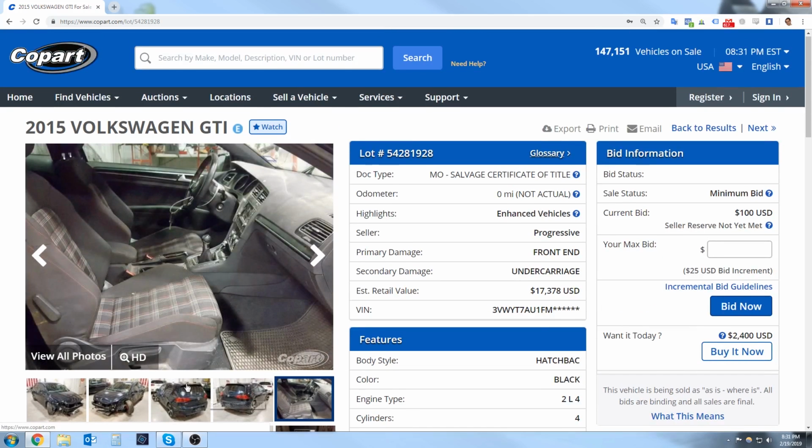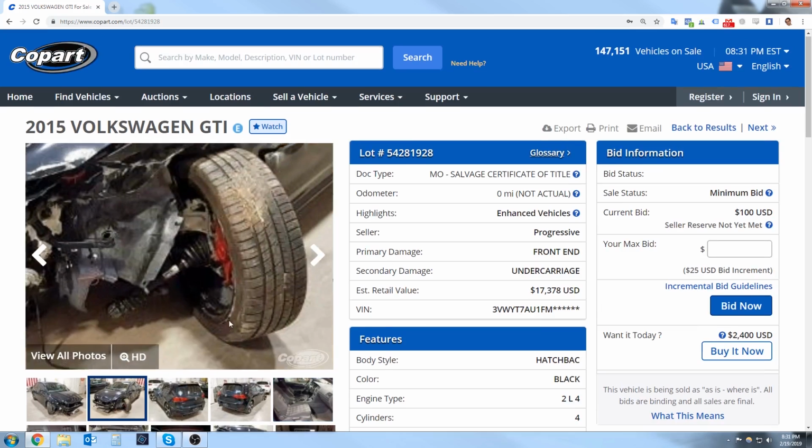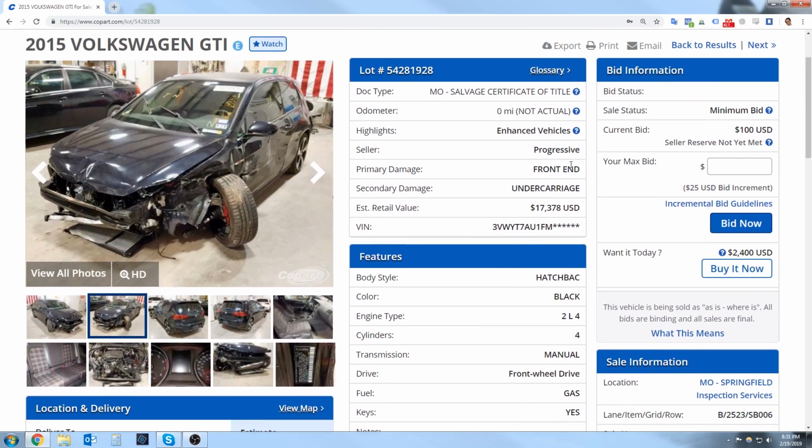So this actually probably will be a pretty good track car, assuming there's no undercarriage damage, which you can see... Oh, it does have secondary undercarriage damage. So this car potentially could be a nightmare.